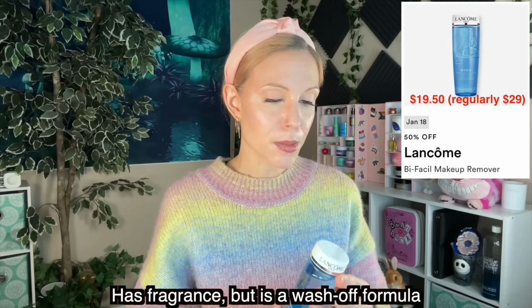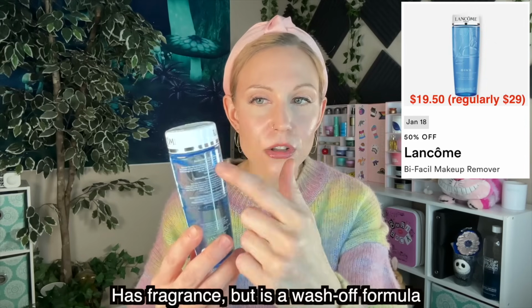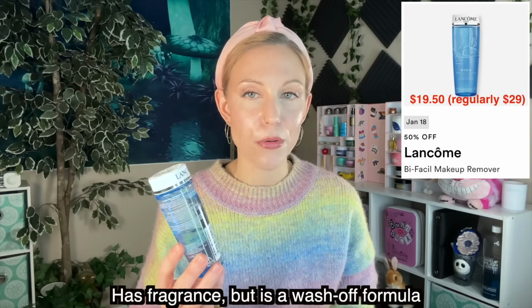I had so many backups of this that, look at this, this still has the tape on it from the last time I ordered this at Ulta. I haven't even gotten into it yet. The reason why I've come back to this so many times is, first of all, the sales. It's got to be 50% off. I do not pay full price for this product, but when it's on sale, that is a nice time to repurchase it. And this is the most effective eyeshadow remover.